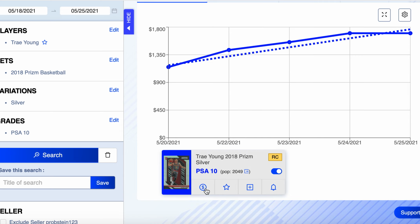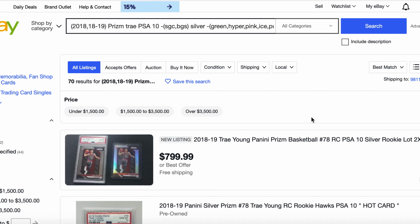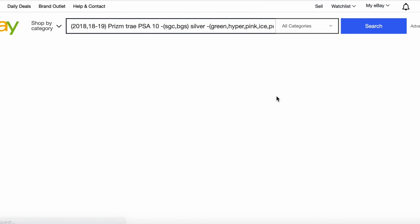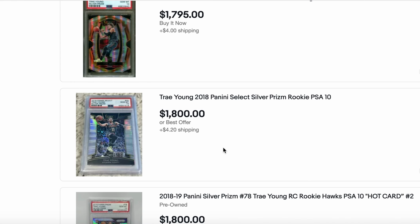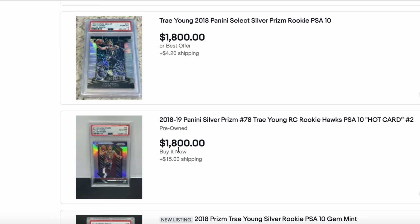So I think it was going for about $1,800 on eBay. I still consider it a buy, a sell, or a hold. I can understand all the positions. I really can. I think the last time I looked, the lowest one I saw for sale was about $1,800, and that seems about right because it's the Prism. 1,800 is the lowest that I see here, but there's auctions going on too.